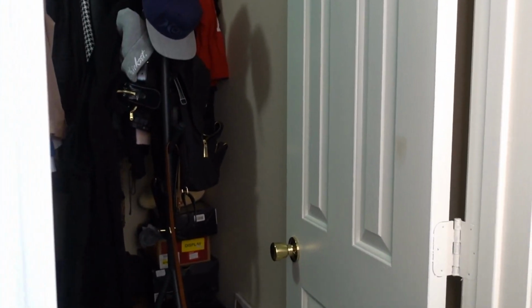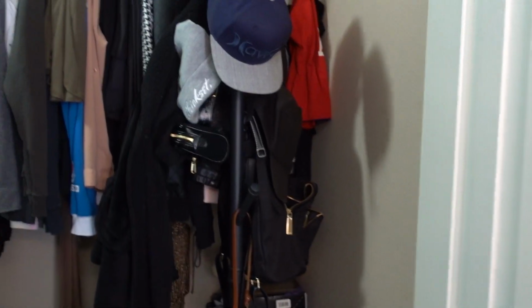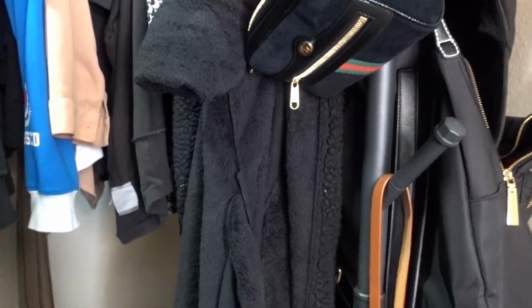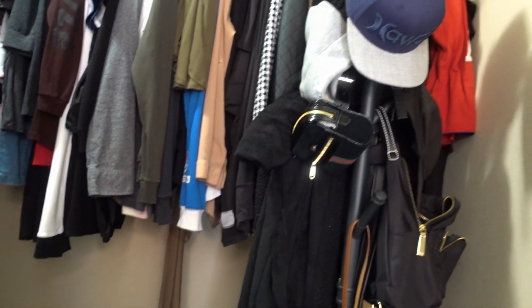So first thing, when I walk into my closet, I have a coat hanger because I have so many hats and my fiance has so many hats and we just hang everything here, but I end up hanging like a bunch of purses and I have my mirror down there and my freaking bathrobe. I just have so much stuff. Okay, so let me slow down a little bit.